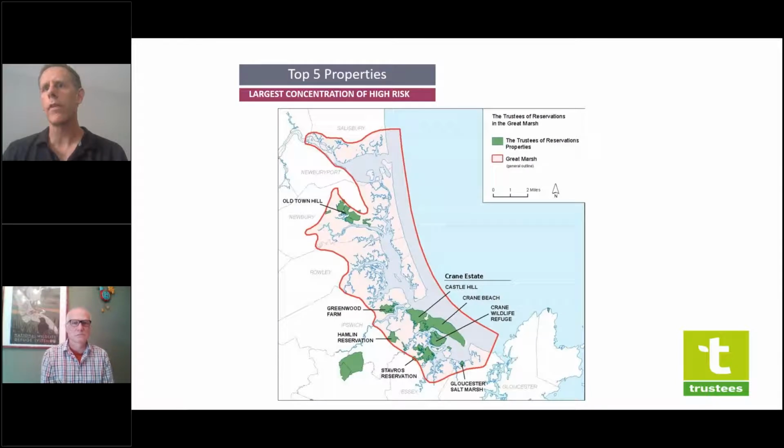And one of the things that we're focusing on in our strategy is how do we save the Great Marsh? And when I say save it, it means how can we save high marsh? Because if you look at this high marsh area, it's one of the largest in New England, maybe one of the best chances for resilient marshes on the East Coast. It's an important migratory bird pathway and habitat. It's also critically important for fisheries in this area. And we own about 15% of that marsh in green.